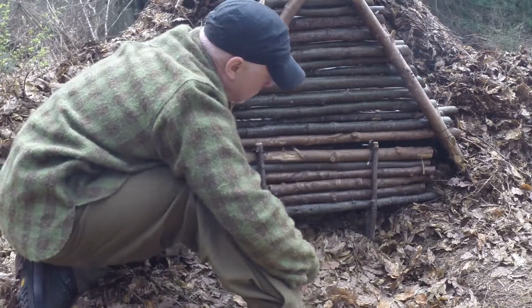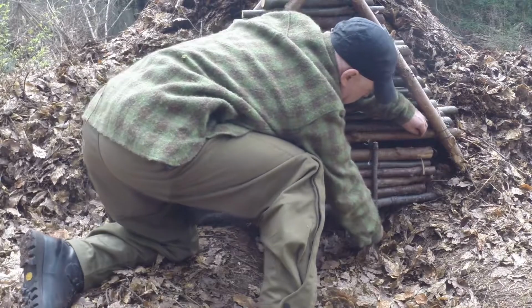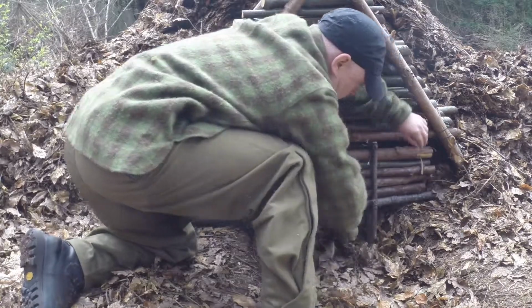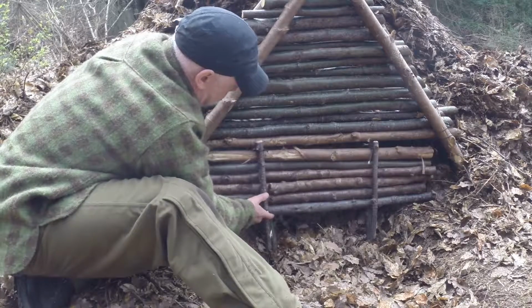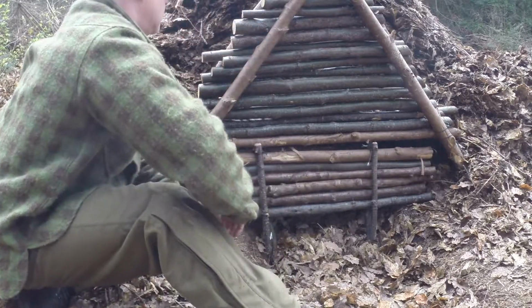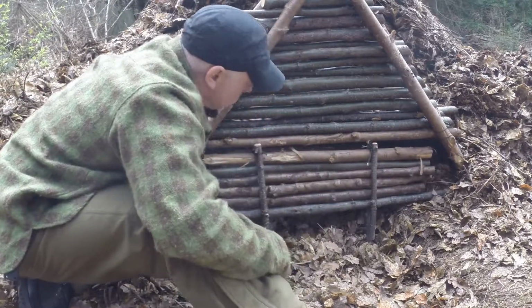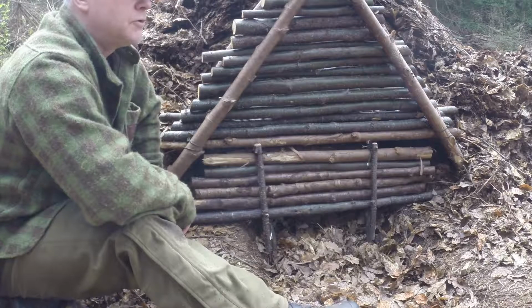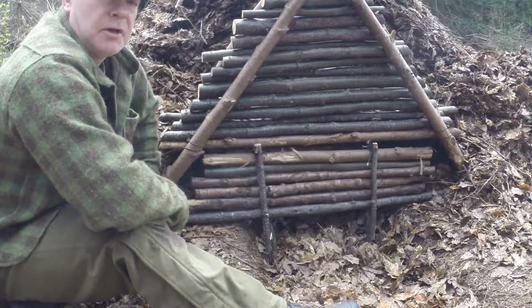And it ends up a bit low on this side, which is annoying. I might be able to put something underneath it to make it up to the right height. Ideally that gap should be totally closed in there. But it stops airflow, so that's all that really matters. So, see how we get on later anyway.